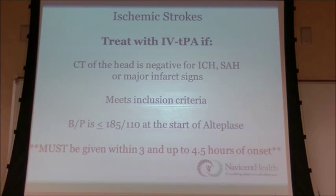Do they have an intraventricular bleed? Do they have a subarachnoid hemorrhage? Are there other major signs of infarct? Have they already infarcted the whole left hemisphere of their brain? If they have a huge infarct, you will generally not give TPA because we know that patient's going to have a bad outcome. And plus, if it's already showing up on your head CT, then we really have to kind of reevaluate when that last known time well was.